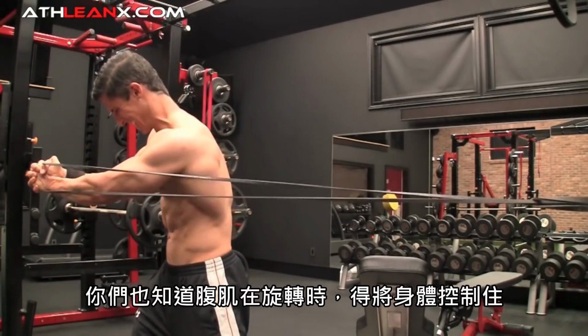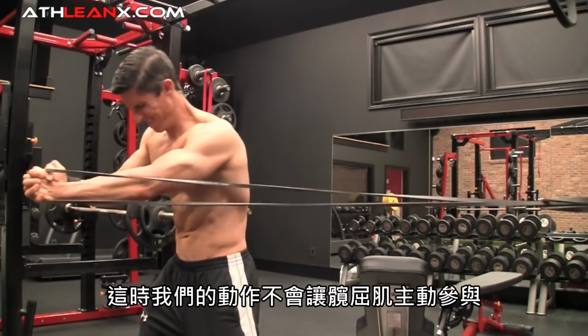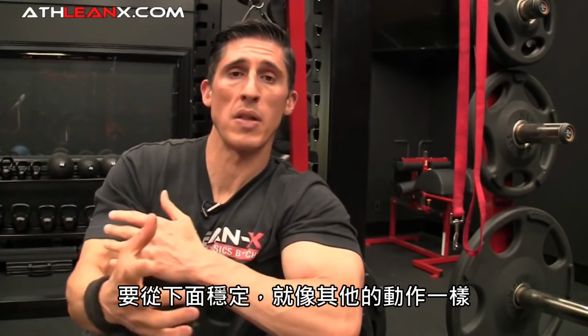You guys know how much abs are in control of rotation, but our feet are planted firmly on the ground. There's no active contribution here of the hip flexors, at least dynamically. Again, stabilizing from below, but not dynamically working as they do in some other exercises.